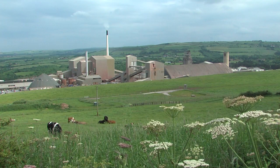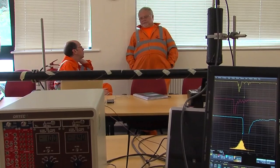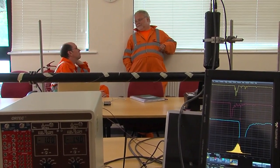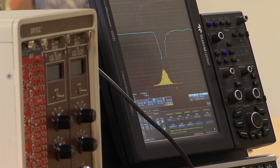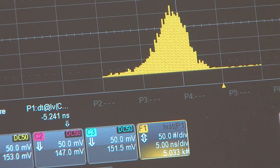So where we are here, we're above the UK's deep underground science facility here at Boulby Mine. Boulby's a working potash mine here in the northeast. It's the deepest mine in Britain, and beneath our feet is this deep underground science laboratory, one of just a few in the world that allow you to do science that you need to be deep underground for.